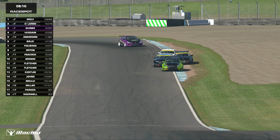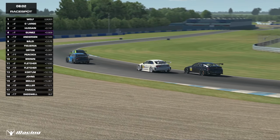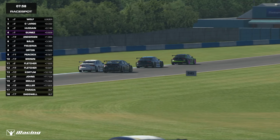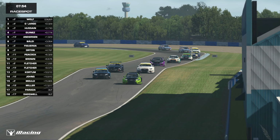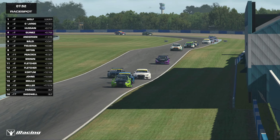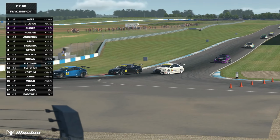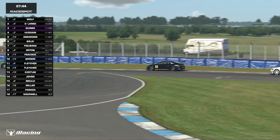It's triggered a bit of a battle for P3 as well as Naveed Hussein heads down the inside of Guines, and he's able to gain the position. Does he have the speed off the corner though to try and maintain that? Guines is going to come back at him coming through the exit, and we might still see that battle for P2 as well. No, Manuel Largo is a little bit too far back to make that happen, but the battle for P3 is still door to door, and Guines gets the position back through the chicane. Great battling between the 1 and the 3 there.